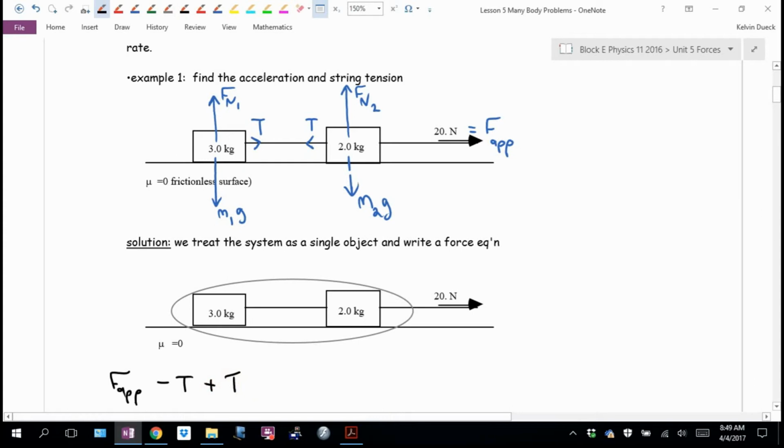Any other forces along the string? I don't care about the mg's. They're not in the direction that I'm writing my equation. Equals, and here is going to be the difference. It's almost ma. Have we just taken forces from more than one mass on the left-hand side?